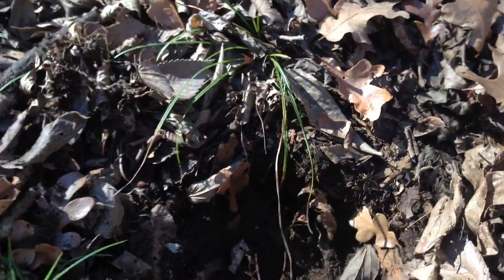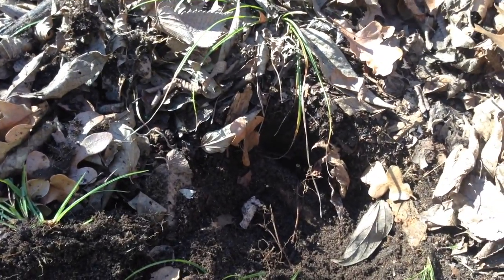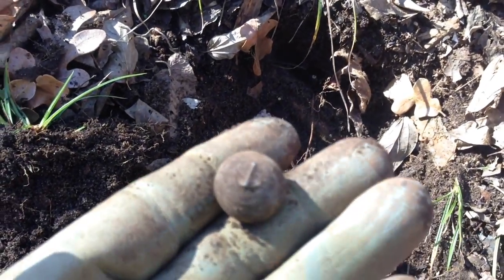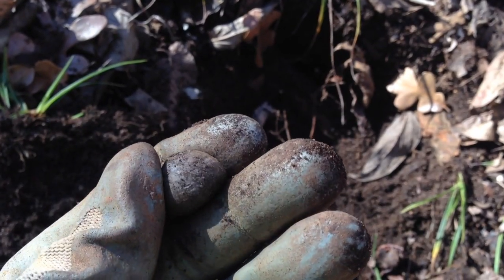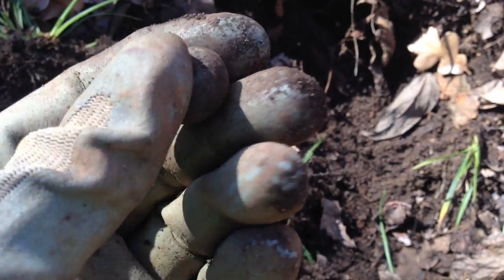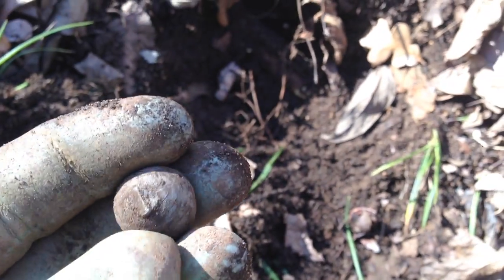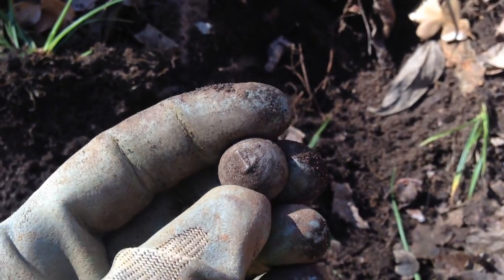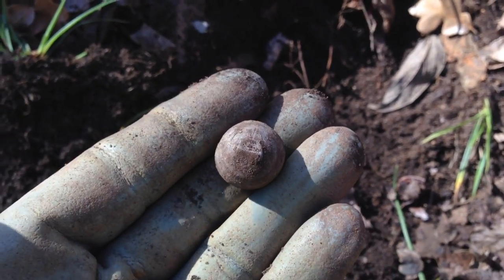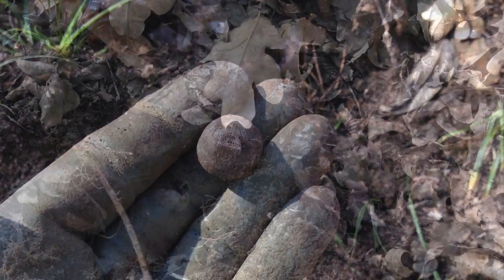All right, you guys, just had lunch and now we're back at it. And I just got this. It's a big round ball, fired, a little bit of a pancake on one side. But anyway, it's the largest one I've dug today, so that's kind of cool. I like that. All right, I'm gonna put it with the other stuff and keep on swinging.